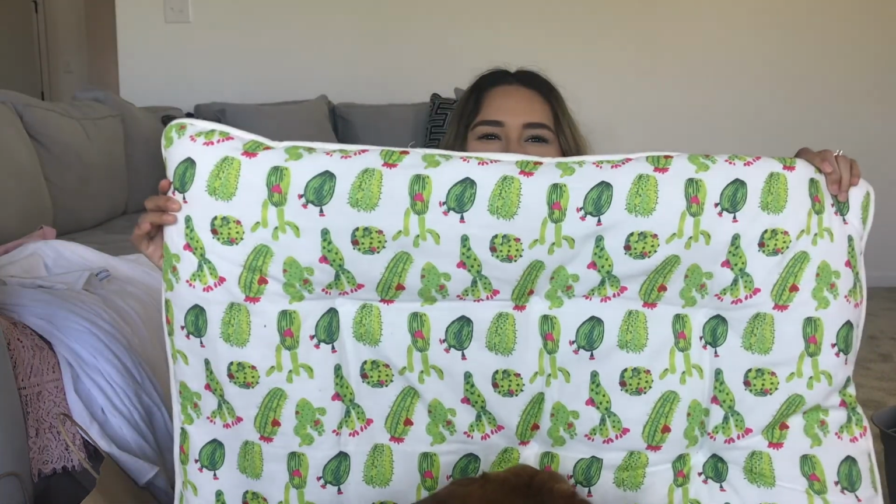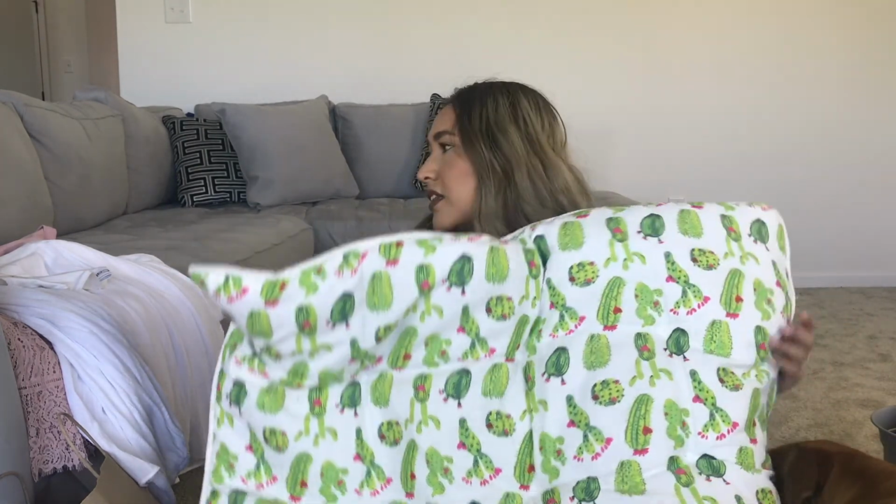I wouldn't go by large, extra large, or whatever. I guess I'll just show you guys Coco's little bed. I think this is like a hello, ma'am. I think this is a crate liner. I'm not sure. But we just set this on the couch because she sheds a lot.